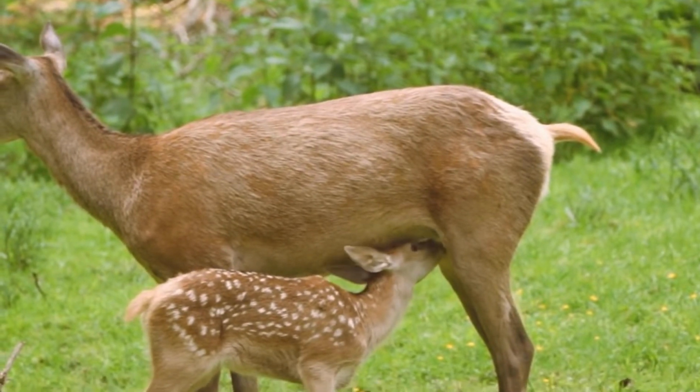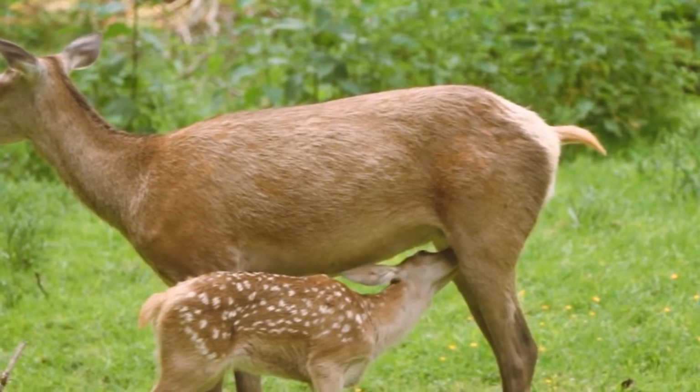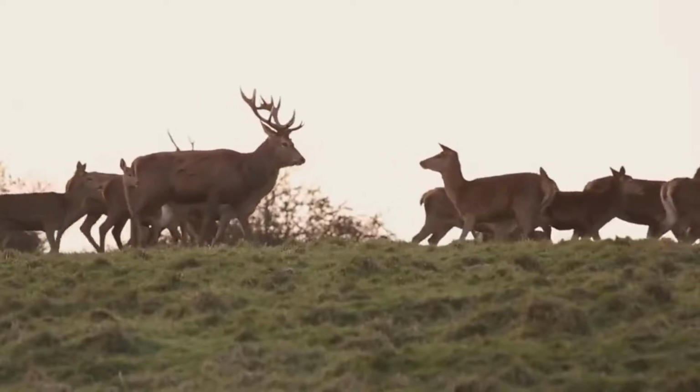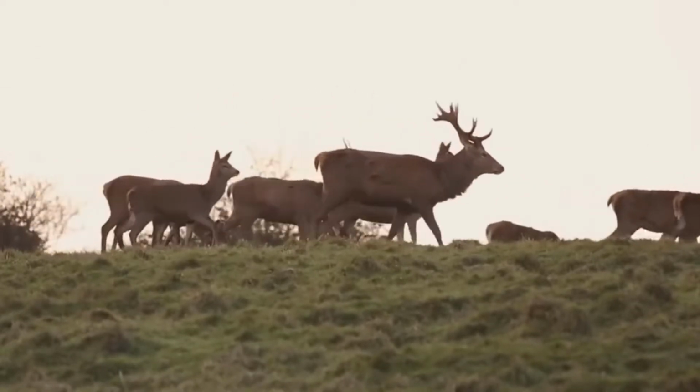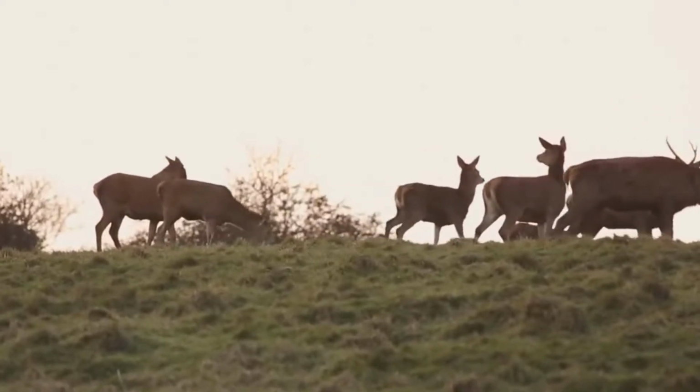They are born covered in spots that help them camouflage in deep vegetation for the first few months of their life. Adults have a reddish-brown coat with a creamy-coloured rump. Males can get up to 200 kilograms and grow a large set of antlers that they shed and regrow each year.